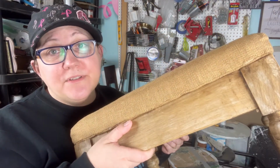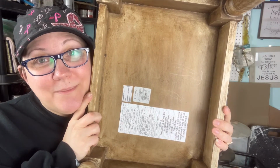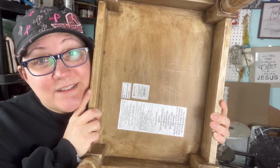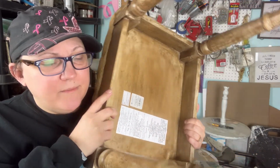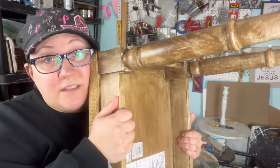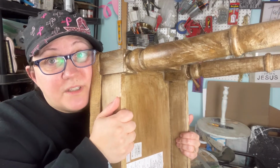But ordinarily, I'd pop the top off and we'd reupholster it. We'd be on our merry way. Do you see how they sealed the bottom so you can't pop the top off? I didn't look at that when I bought this at the thrift store. So what did I pay for this, you guys? $3, $5? I can't remember. Originally, though, at Target, this was $50. And somebody paid $50 for it. I feel like that's way too much.